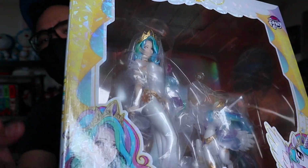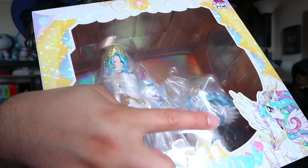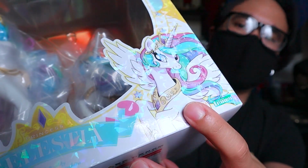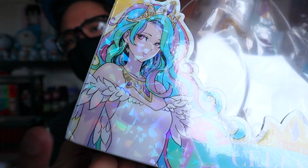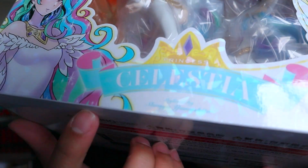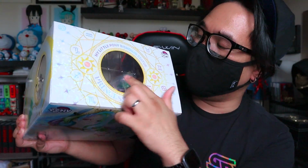So let's start with the front of the box. The front of the box features this nice big window to see the Princess Celestia anime waifu Bishoujo statue right here, as well as the Princess Celestia pony figurine on the bottom right. On the left, you have the Princess Celestia waifu. On the bottom it says Princess Celestia. Over here on the top right, you have the My Little Pony logo. On the top here, you have an open plastic window, My Little Pony Bishoujo statue in text, and on the bottom it says Princess Celestia.